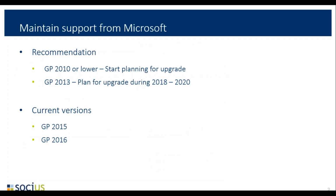So with regards to maintaining support from Microsoft, in summary, our recommendation is that if you are on GP 2010 or a lower version, we strongly recommend you start planning for the upgrade. If you're on GP 2013, a good time to start planning for the upgrade is between 2018 and 2020. And if you do plan for the upgrade, the currently supported versions are GP 2015 and 2016.